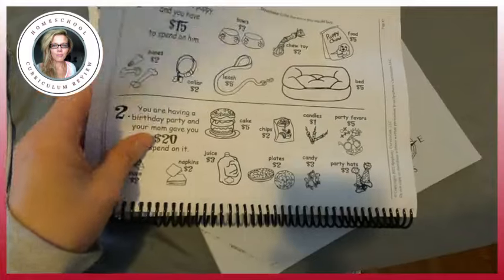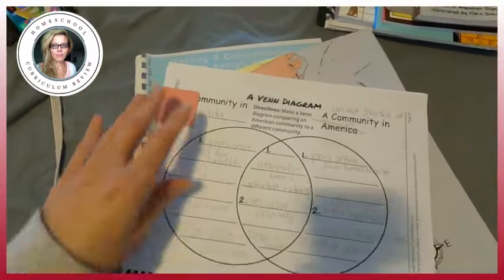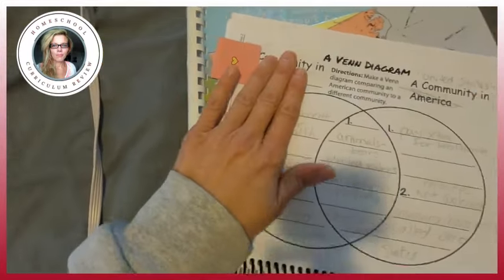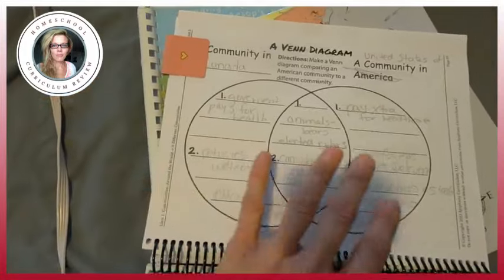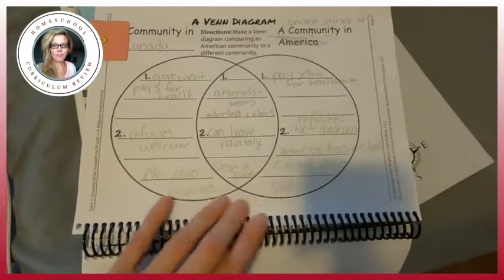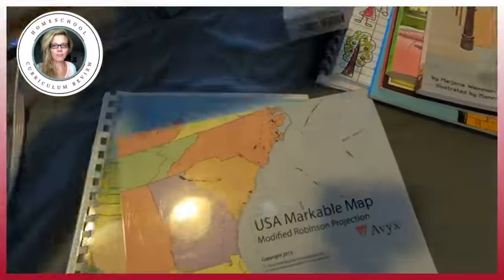Another activity in here that I thought was pretty cool, and that again I think you can recreate, is a Venn diagram. So we choose a country, choose a community in America. We just chose countries. We did America and then we chose Canada just to compare them together. We also did, FYI, North Korea and South Korea and another one. Whatever those countries have in common, we put in the middle. And what separates them or makes them a little bit different, we put on the side. So that's something cool you can do on your own. This is from Moving Beyond the Page, ages 6 to 8, their community book.